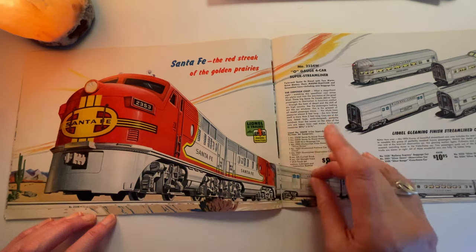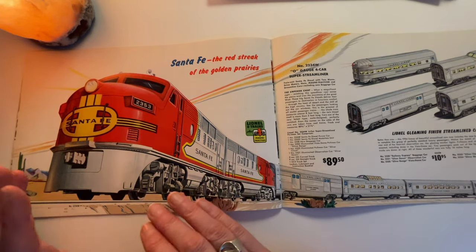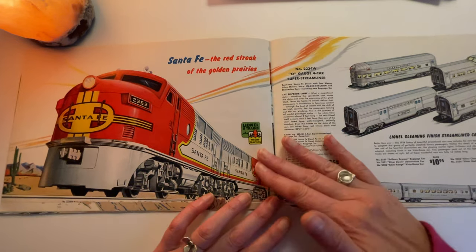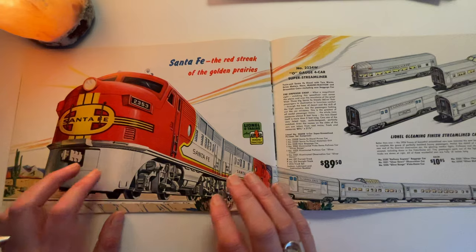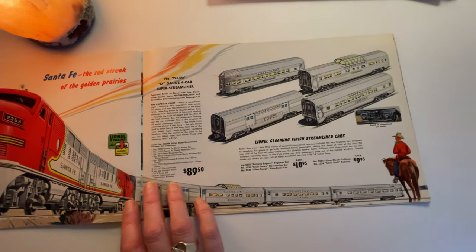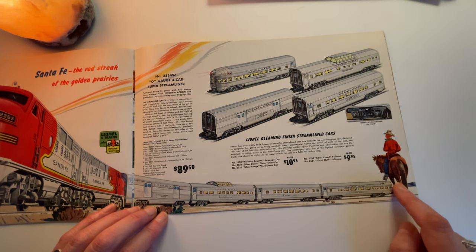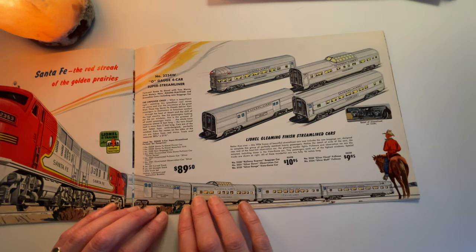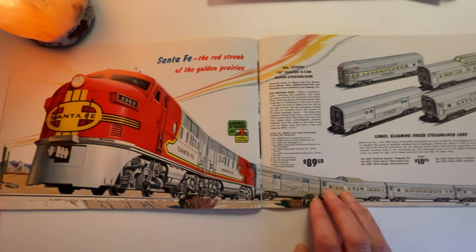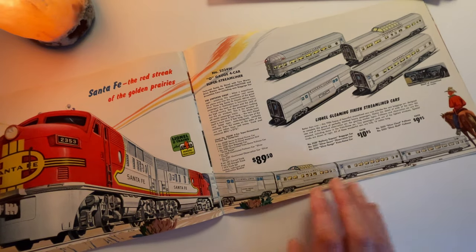Now, back in the 50s, more of the population, I think, was on the East Coast. So for a little kid to see this, it was like seeing the Old West movies come to life. You're like, I must have this. And then here we go. Here's the cowboy on his horse. This is probably my favorite ad so far. I wish I could get the whole entirety of this in.